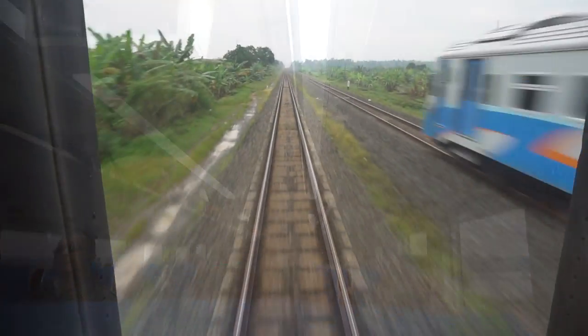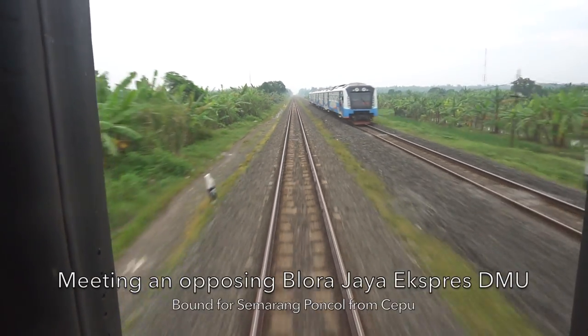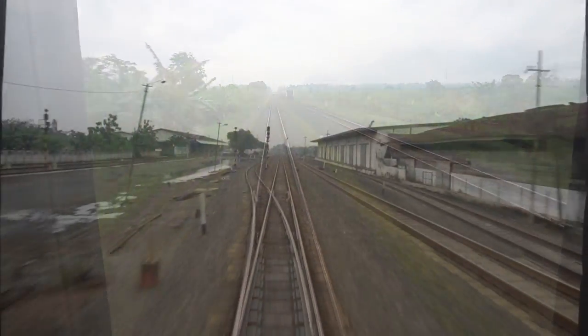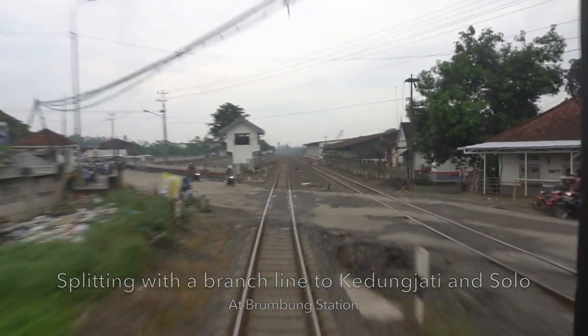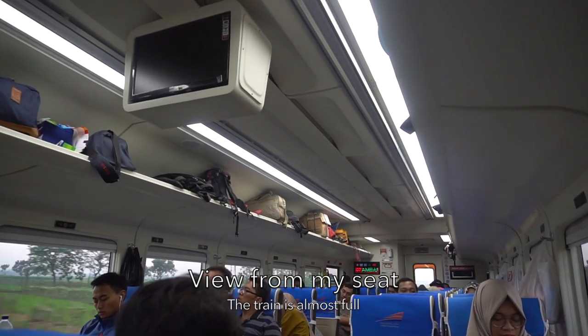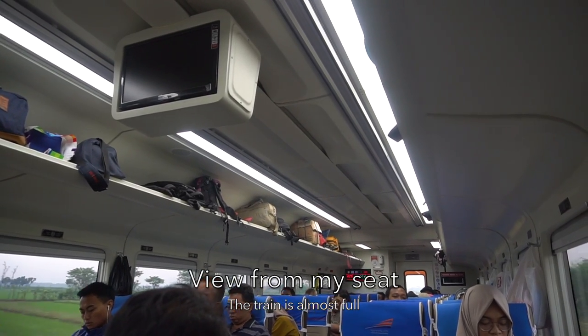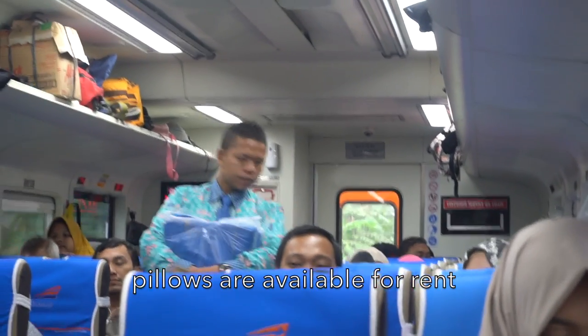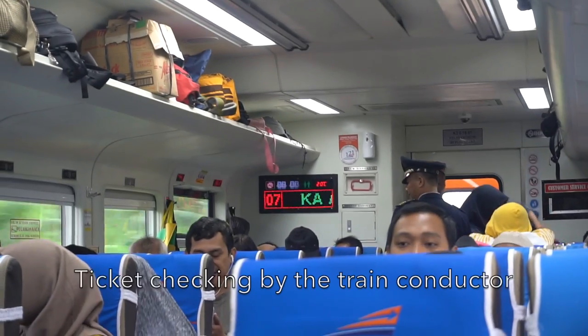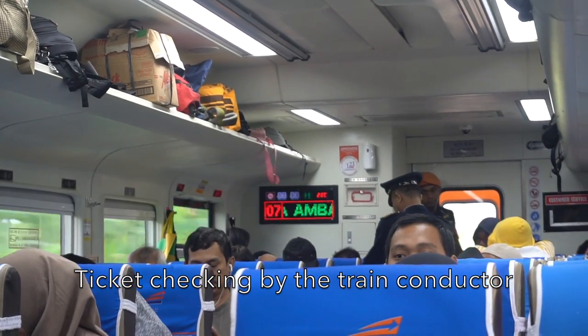Destination station. Ambarawa Ekspres now, and join me on a walkthrough of the train journey with the new economy class coaches.